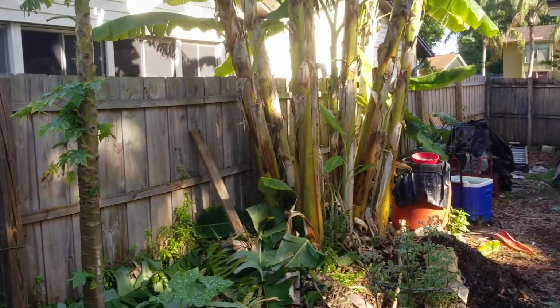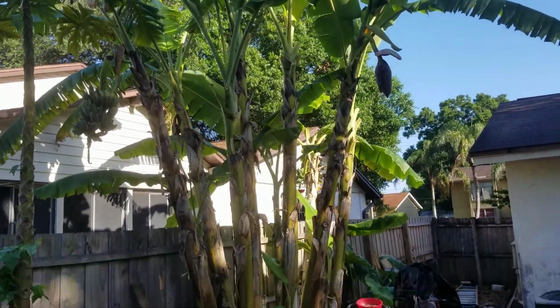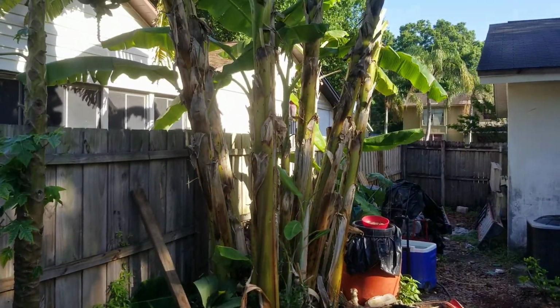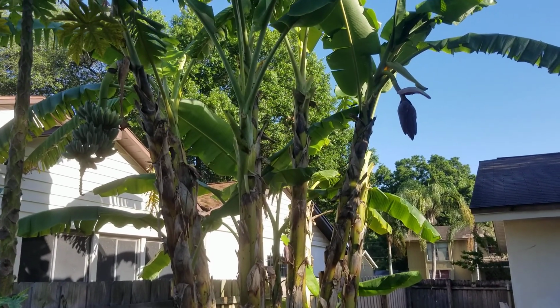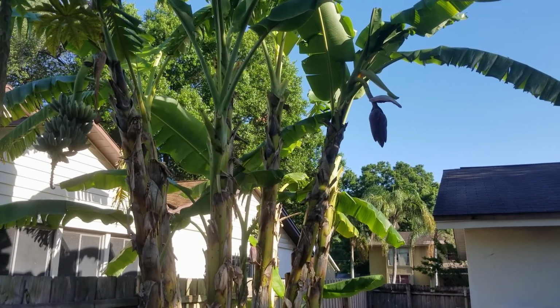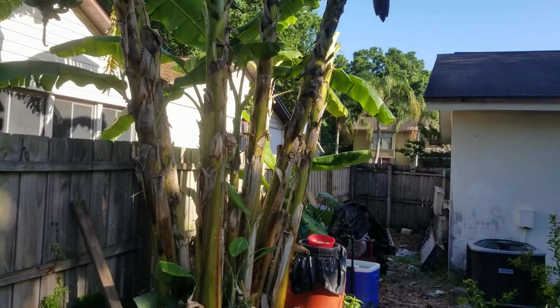So if you ever thought about planting a banana and how easy is it, how hard is it, it's super easy. Throw them in the ground somewhere where the ground is moist, and they really just take off. And you can literally have bananas every month or every few weeks if you do it right.